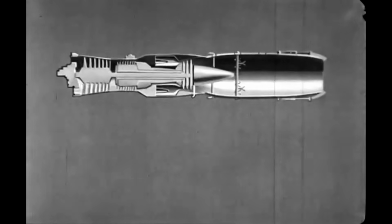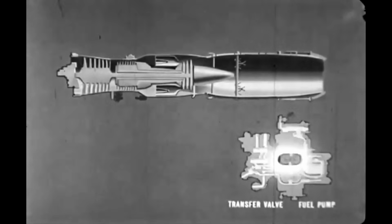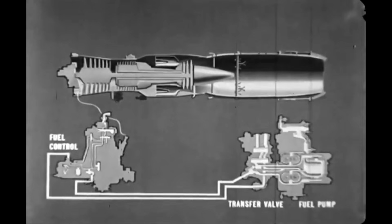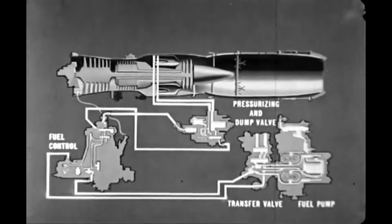Efficient engine operation depends on correct fuel schedule. The basic components of the J-57 main engine fuel system are the fuel pump and fuel pump transfer valve, fuel controls, and the pressurizing and dump valve. The fuel pump is a dual-element per-gear pump. One element supplies fuel to the afterburner, the other to the main engine. The fuel control meters the fuel required to operate the engine through its full range. The pressurizing and dump valve supplies the main engine fuel manifold and drains the manifold at engine shutdown.